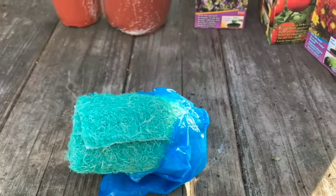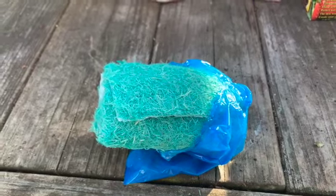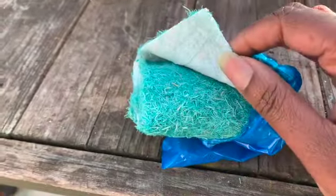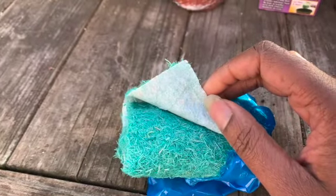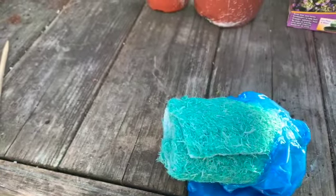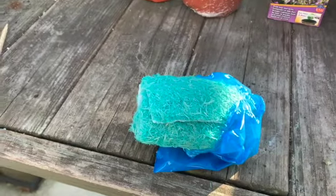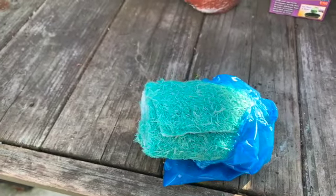Just by the looks of it, you can plant it in a pot like it has here, or when it's time to put out in the garden, you can just lay it out like a mat. This is how they look right here, and it does say for pots, planters, or you can just put it directly in the garden. So it looks neat. I'm eager to try it. Again, let us know if you've tried these. What type of results have you had?